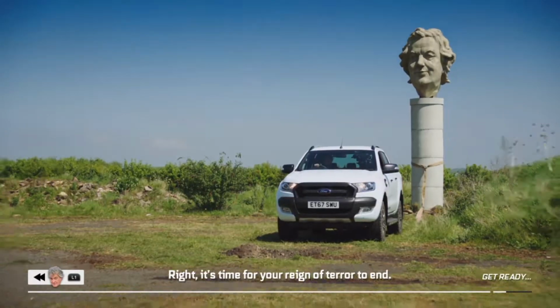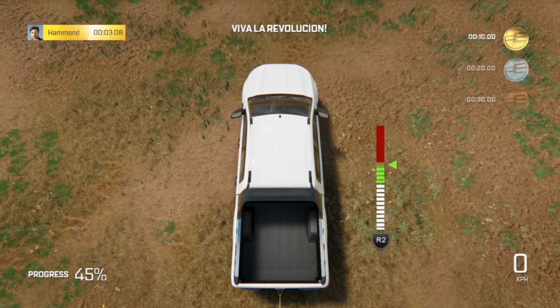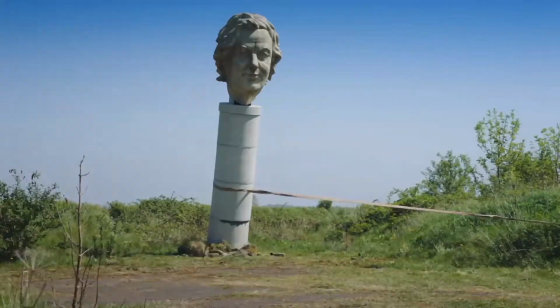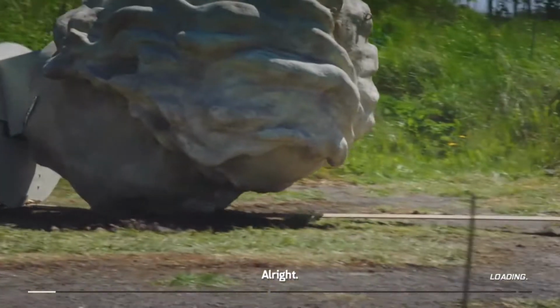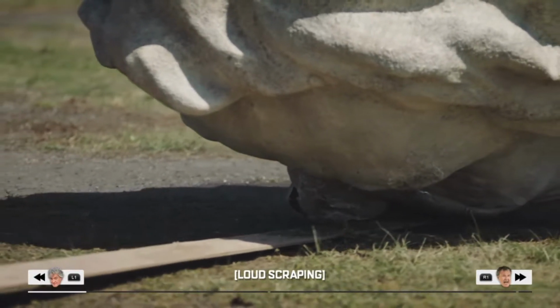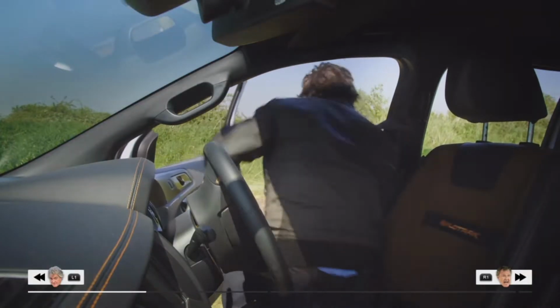Right, it's time for your reign of terror to end. 3, 2, 1. Begin! Oh no! All right. He's dragging you, he's taking you for a scrape. That's not odd, really. Nice one, Hammond.